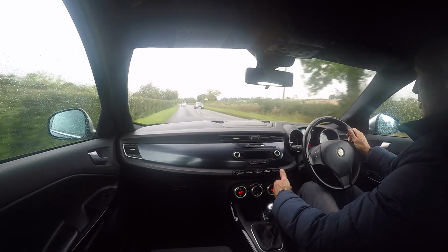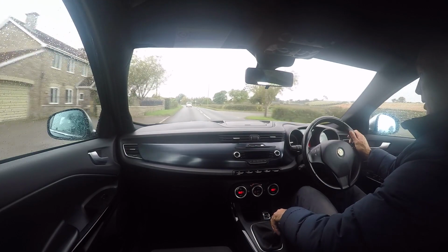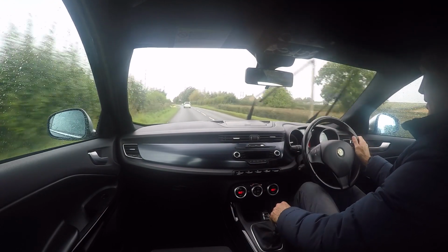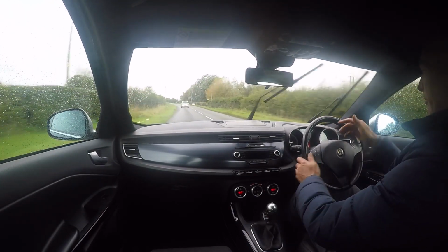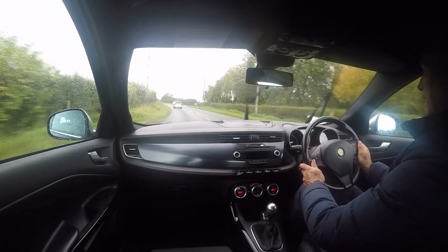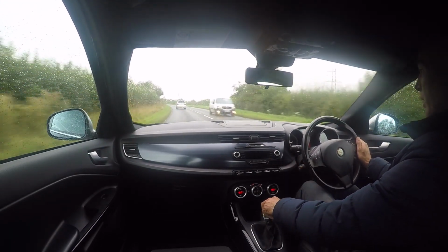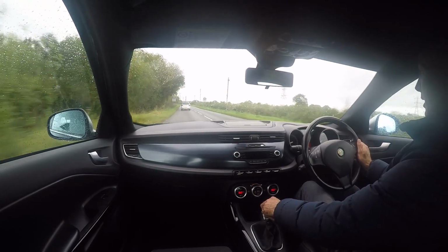Everything's working as it should. You've got a dual zone climate control system from side to side. Again, all working as intended as well. Pumps out lovely cold air. Classic Alfa instrument cluster in front. Very legible, easy to read. Got a little gear change prompter as well on the dash on these cars. Temperature gauge running at about half, which is exactly where it should be on an Alfa of this type by all accounts. But it drives really, really nicely.